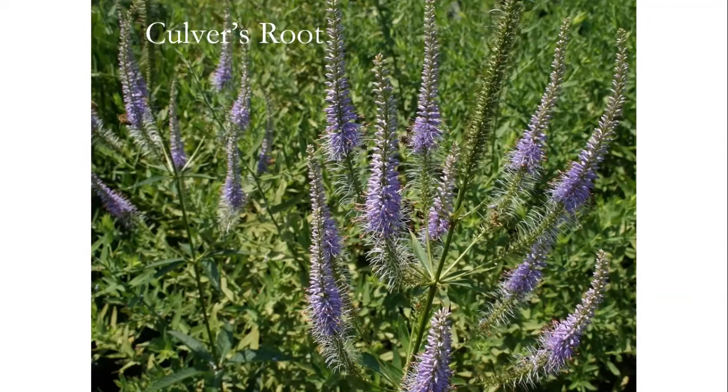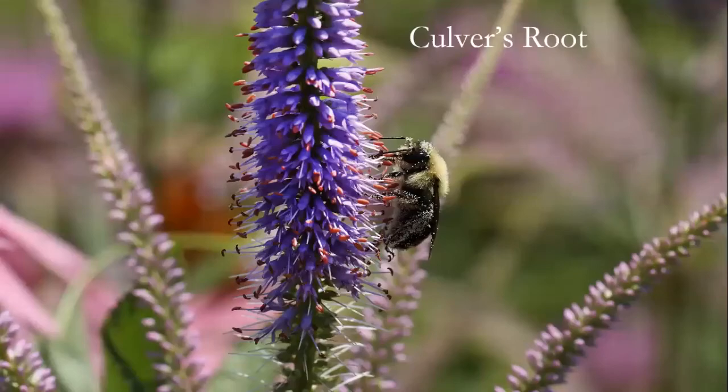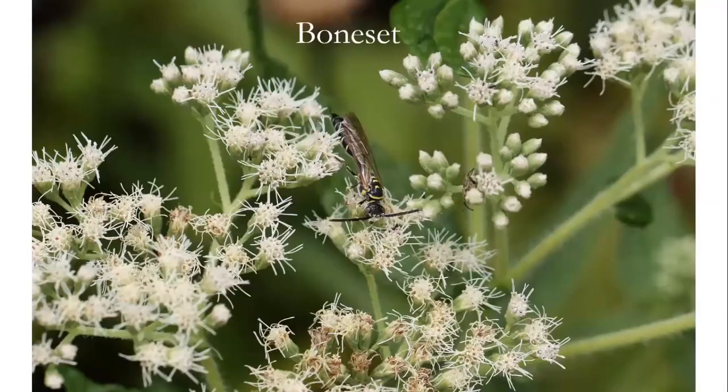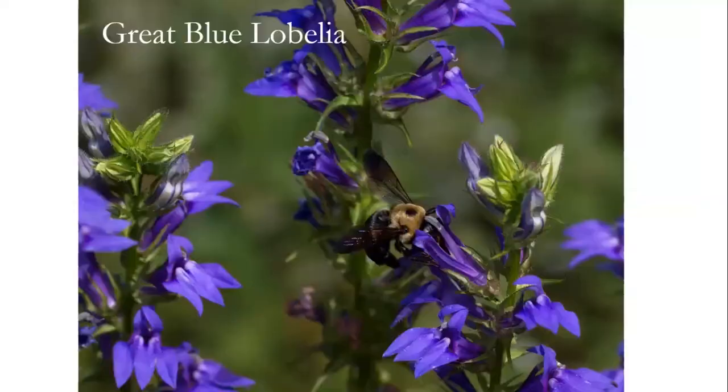So this blooms for a couple of months. I just love it, and the bees love it. I just love it. It's gorgeous. There it is, mixed with coneflowers and bee balm and liatris. Isn't that pretty? And then this is the Joe Pye relative, Eupatorium perfoliatum, boneset. It's beautiful, long blooming. Also tolerates wet soil, but doesn't require it.